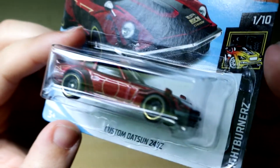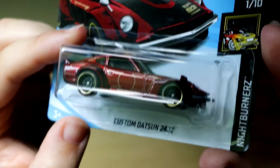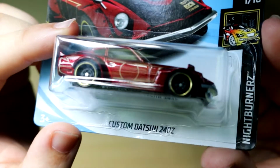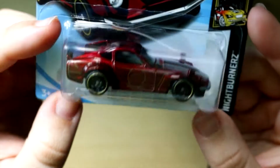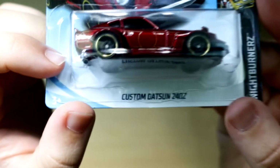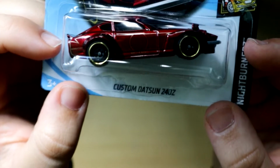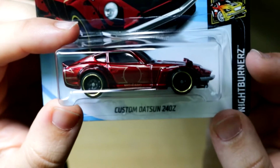It's so nice. I'm trying to get you a good shot of it without the reflection of the light, but it's just a nice deep red. Very nice. So yeah, that's just a variant of the 240Z. That's just a variant of the Datsun 240Z.